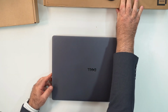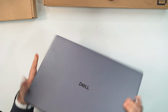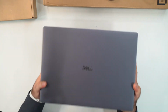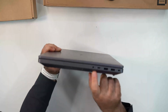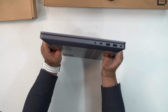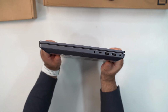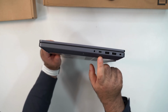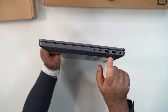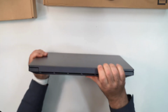So before we start doing all that, this is the Dell Pro Max 18 Plus, right? So this is a premium design. It is a little bit of heft, and let's take a look at the side view here. And you can see we have the headphone jack. You get your Thunderbolt 4 port there, USB Type-C, it is full function, 2 USB Type-A ports, and a Kensington lock. On the back, there is nothing.